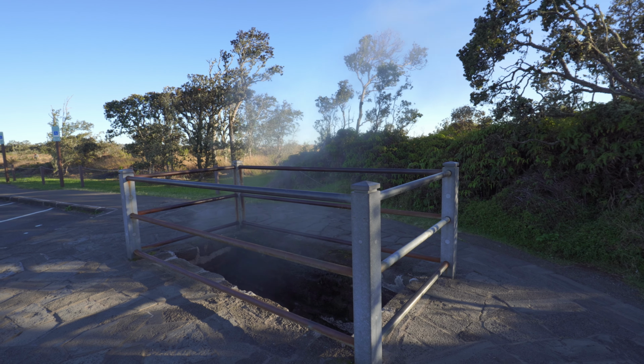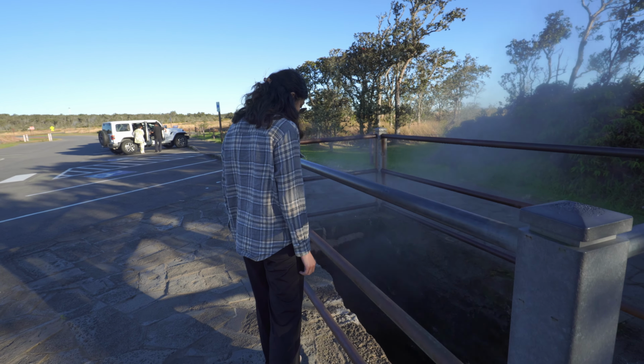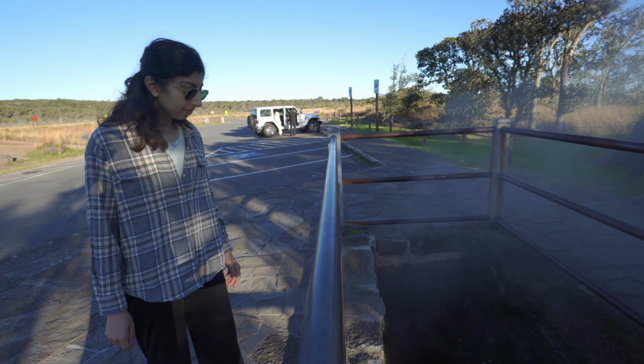Oh. So we just came to the Kilauea Crater. We actually drove down a little bit through the Volcanoes National Park and saw a few steam vents along the way. And once we got here, we were also able to see a few of the steam vents inside of the crater itself.